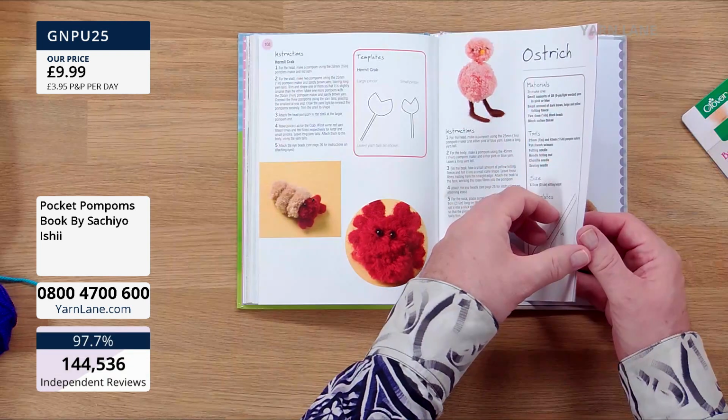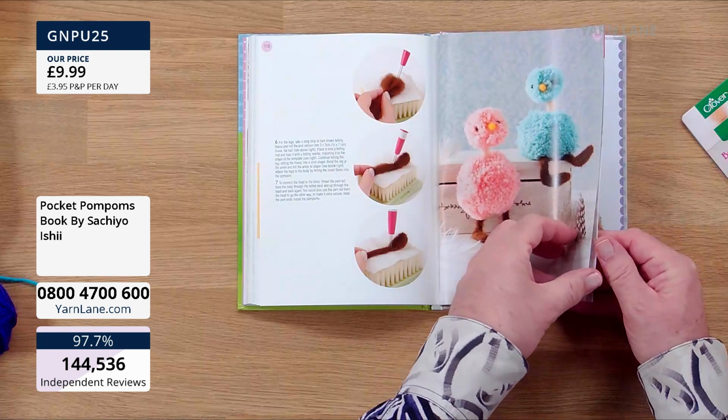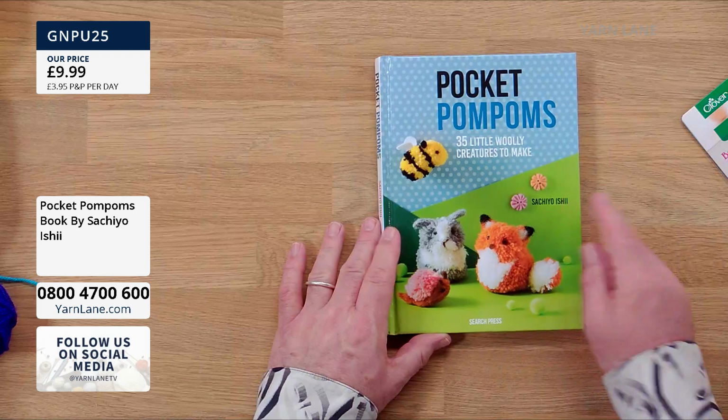Yeah, okay. Oh, there you go. Look, you can make the neck as long as you like. Oh, brilliant. So that one's by Search Press. Right, come on, quickly. One more book.